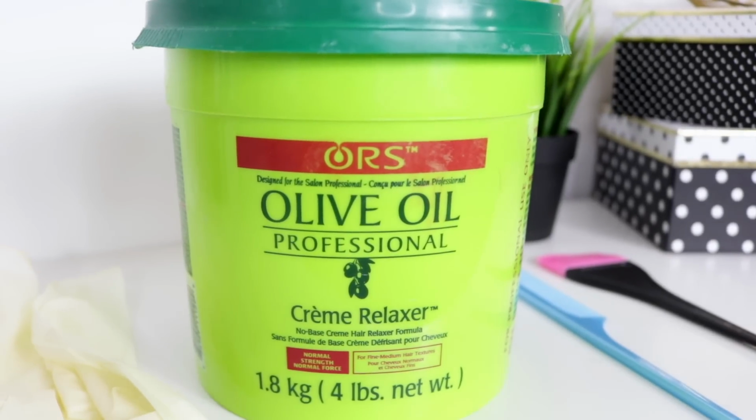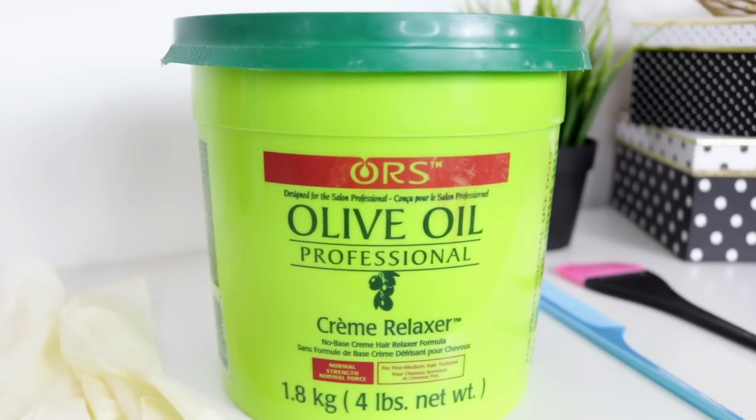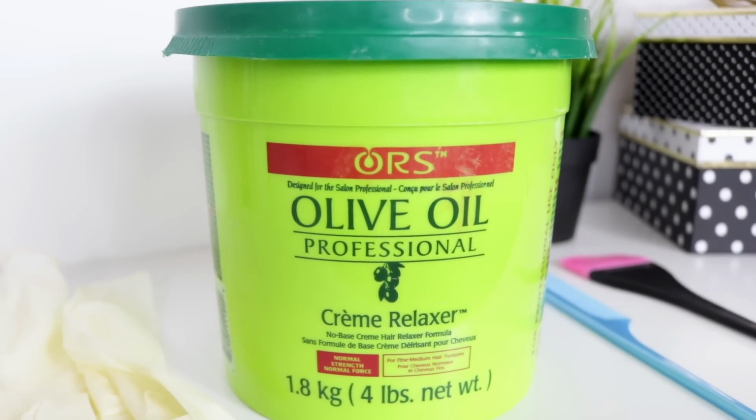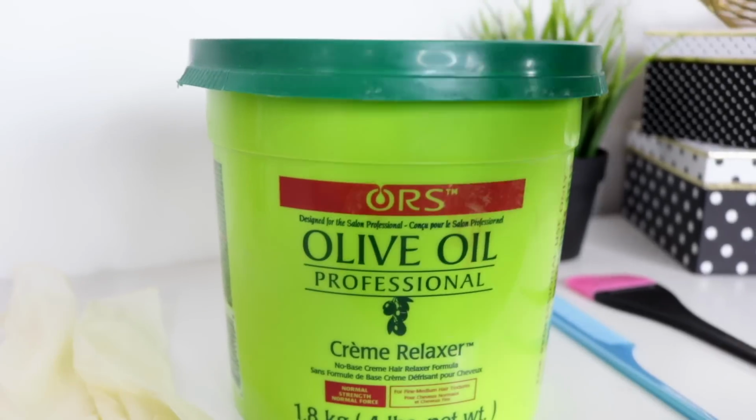This is for fine medium hair, so it's very mild and it's not too powerful on my hair, although I am quite coarse, but it relaxes it perfectly and I have no issues with it. So as always, my baby.